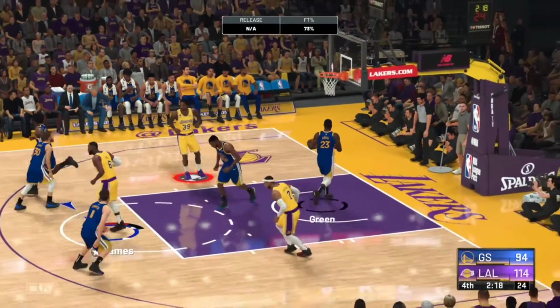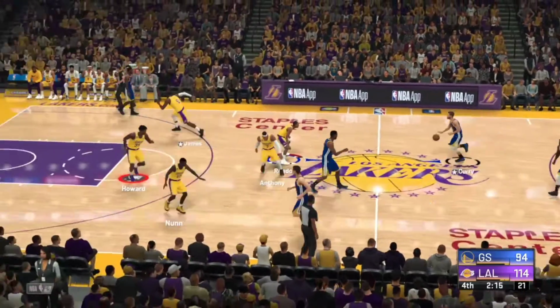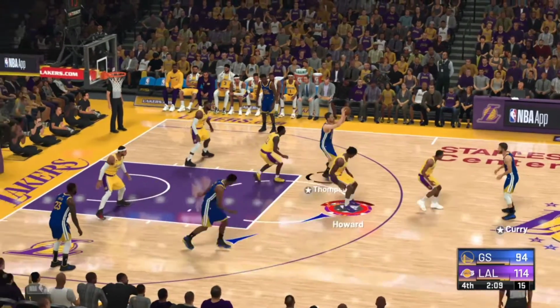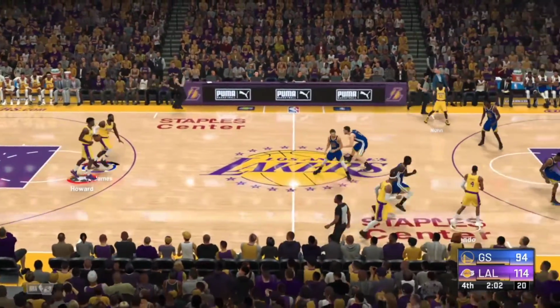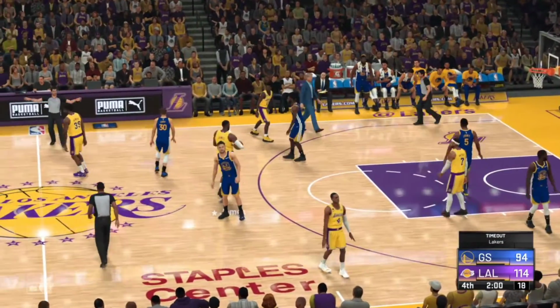Free throw good, LeBron. Steve, one thing I always think of when I watch LeBron, how much fun it must be to be a teammate of his. You know, Kevin, I wish I could have played with a guy like LeBron James. You get so many open looks and easy finishes with him on the court. One of the easiest superstars to play with, bar none. And the Lakers call time here.